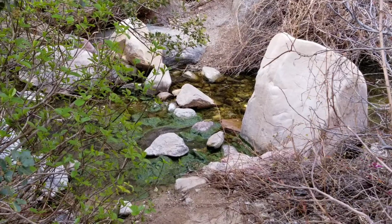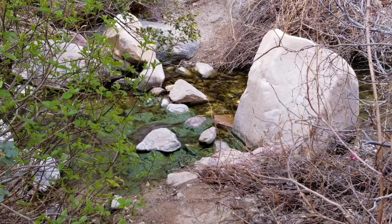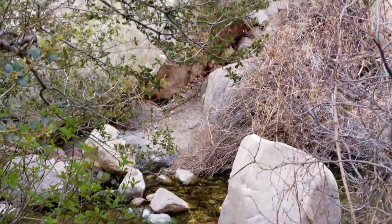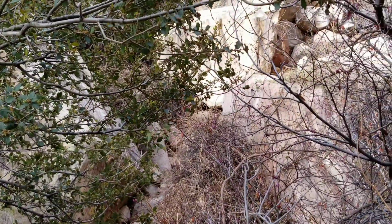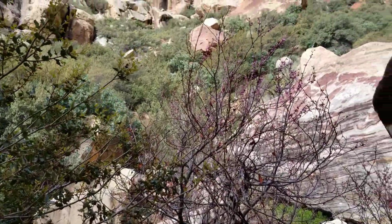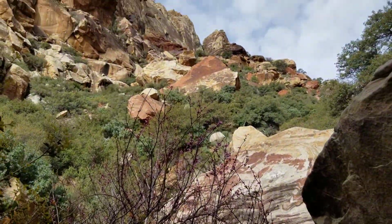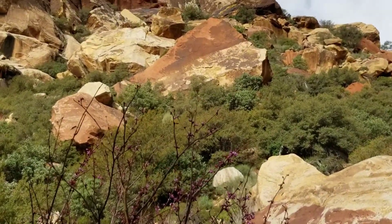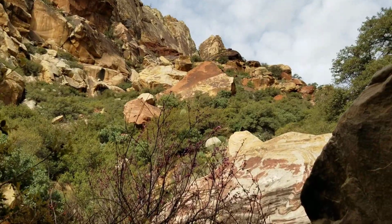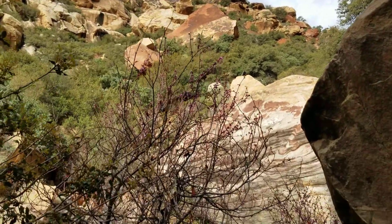But anyway, what I was saying is that you see some stepping stones. That's where you cross First Creek and then ascend up to just beneath and cross just beneath this boulder up here. Okay, onward.